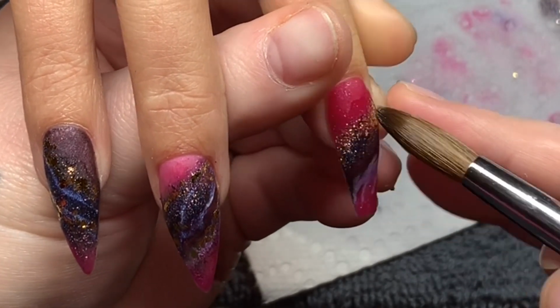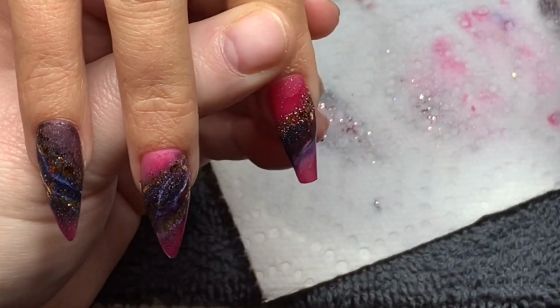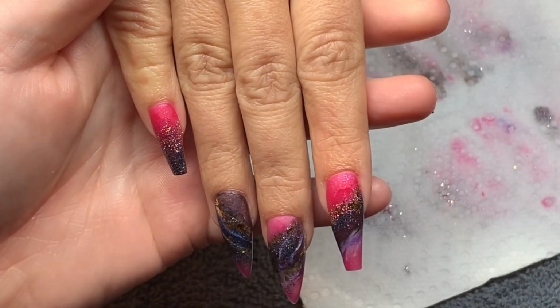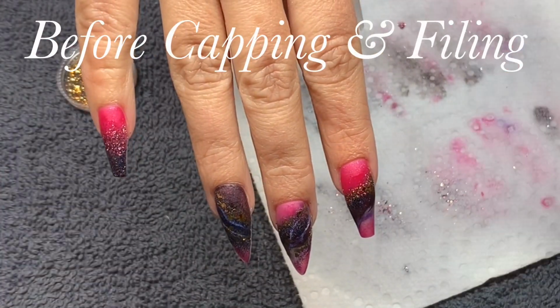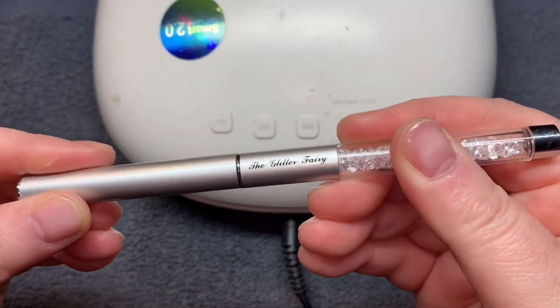All right, my love, so this is the set pretty much complete. I'm just gonna add a few more things and that will be it. I hope that you love it as much as I do. I know that my client was obsessed with it and so am I, but I am gonna show you what they look like before and after I cap and file.